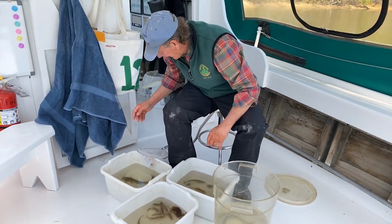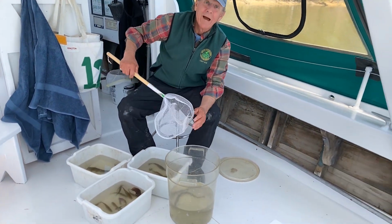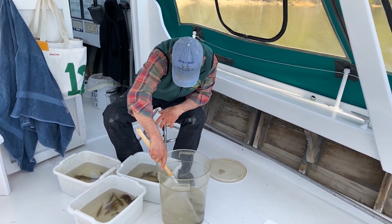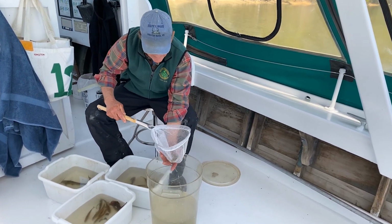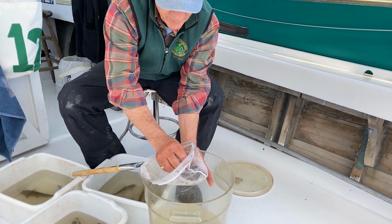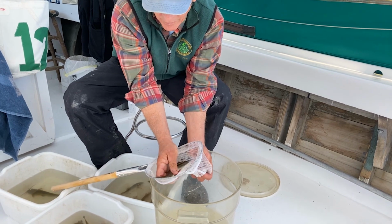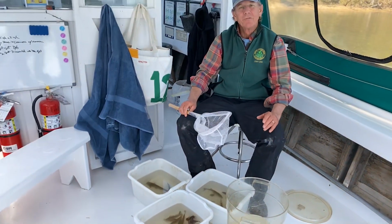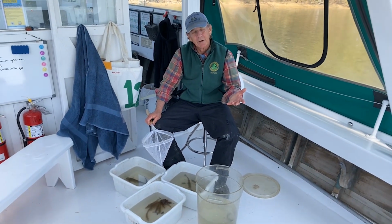And then we have one more. A lot of people don't actually realize that this is a type of fish, and it is the American eel. Yes, even an eel is a fish. And so let's get back to it. What are the things that a fish has to have to be a fish? So just think about that right now.